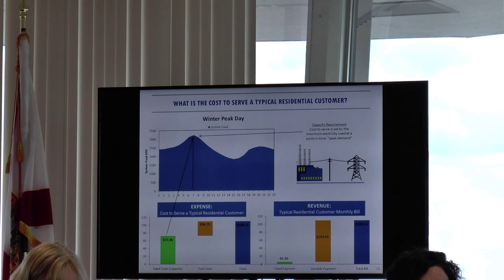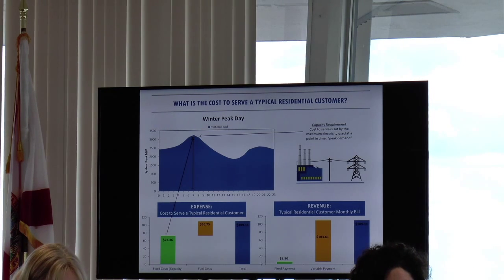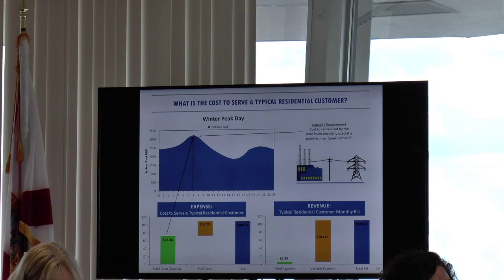Where the problem develops, and I'll caveat, this is a rate problem, this is not a solar problem, but the solar discussion is drawing attention to this rate problem. Where the problem develops is on the revenue side. If you compare the expense side to the revenue side, you've got $72 of fixed expenses each month for a typical residential customer compared to $5 of fixed revenue, and $103 of variable revenue to get to that same $109 cost to provide service.